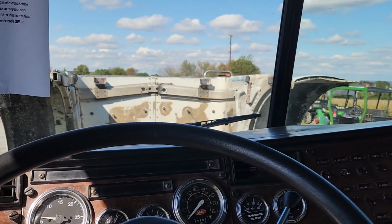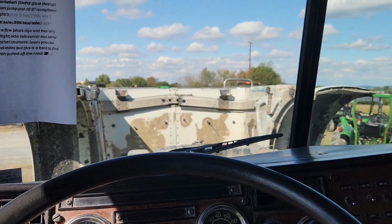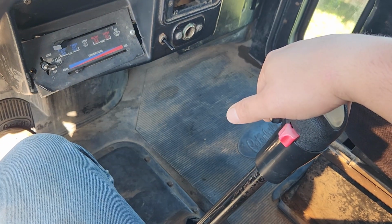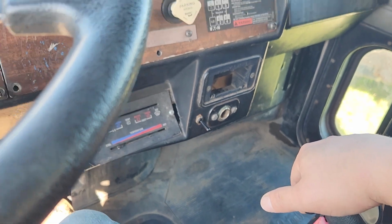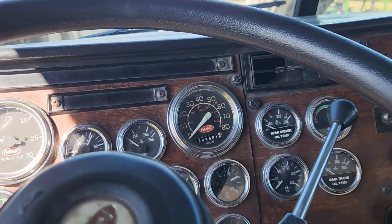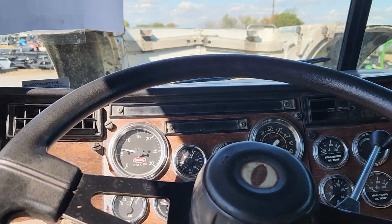I test drove this truck the other day. The brakes all work well. Shifts in and out of gear all right. I mean, the transmission's a little sloppy, but I think it's original to this truck. So it's got some wear, you know, probably 1.4 million worth of wear on it if I had to guess.